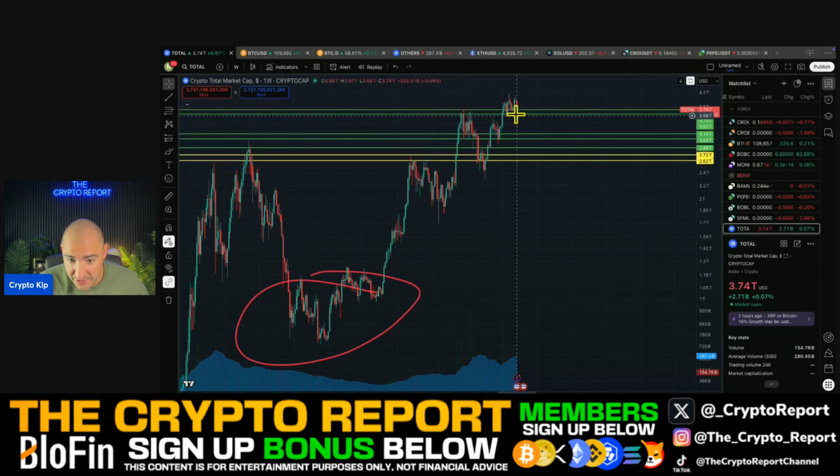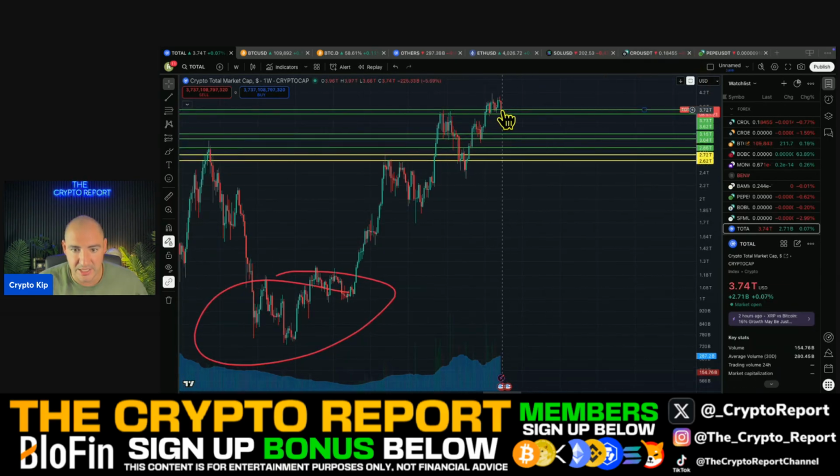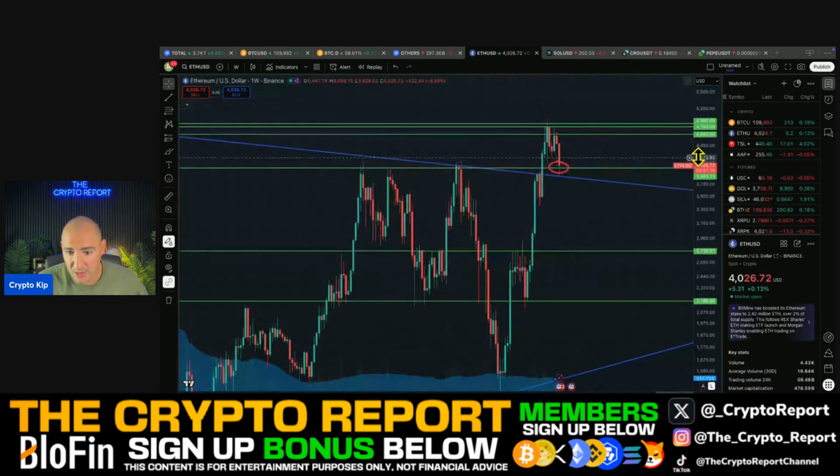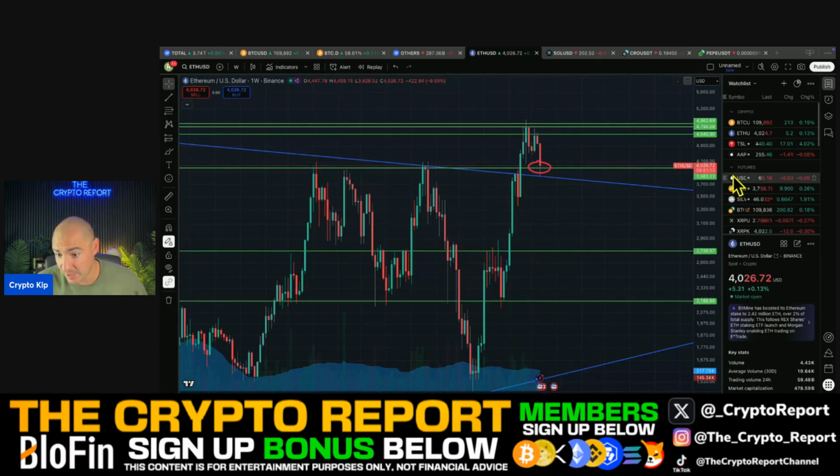We might be finding a little bit of a bounce at this trend line, which it is literally having a candle close right off that. Ethereum as well is having a weekly candle closing possibly above this trend line. Another 8 hours, this candle will be closing, possibly bouncing off the $4,000 level that I've been talking about for literally weeks.